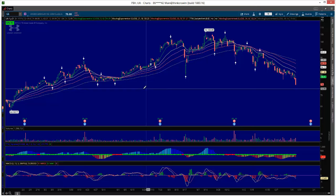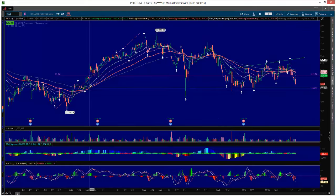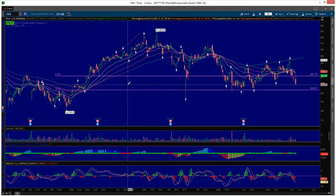Next, Tesla. This is a company that I really like as well. And man, this thing is coming down into the buy zone for me. You can see that fib line. You can see the support, that 786 retracement. I mean, you pretty much got support down there at the 204 level. You're sitting at 211 even right now.